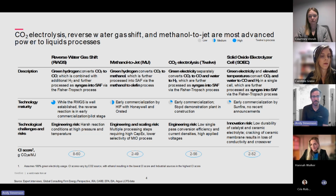The second one I'll talk about is the methanol to jet process, which uses methanol as the intermediate feedstock. Some of the features of this process: it has one of the highest CO2 inputs per ton of SAF or per gallon of SAF. And so that creates some cost challenges and feedstock challenges. But we also see methanol emerging as a key intermediate in other sectors, such as shipping. And so if that really takes off and methanol becomes a much more widely traded commodity, or green methanol, I should say, this pathway could see some tailwinds from that. Of course, the next one is CO2 electrolysis.